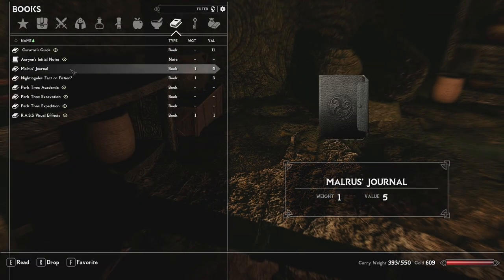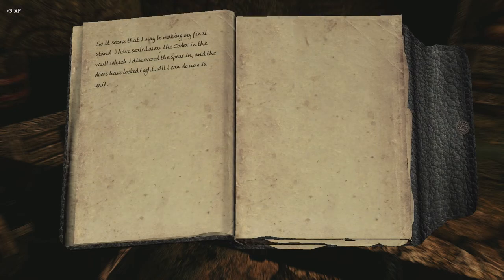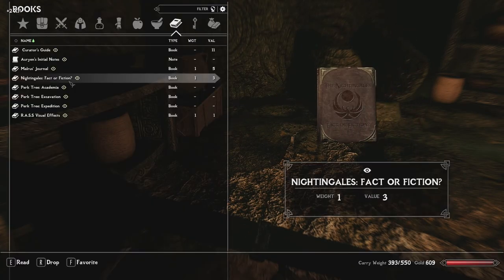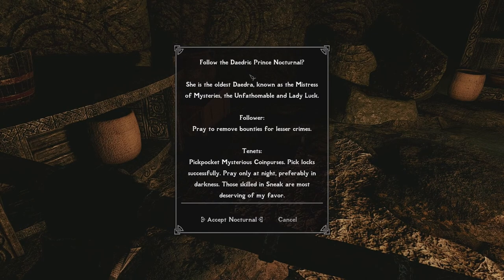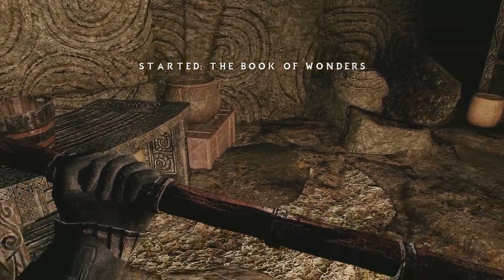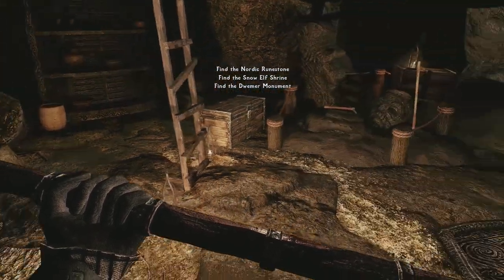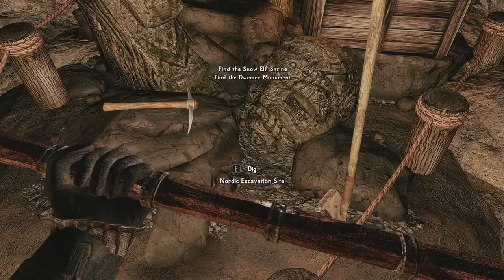Now we're gonna read those books. Yep. Consider it read. Cool. Oh, I can read that to change my stuff. Try to remove bounties for lesser crimes. Picked out a serious one. I think I'm good. The Book of Wonders. Huh. And then I do want to check out this dig site.